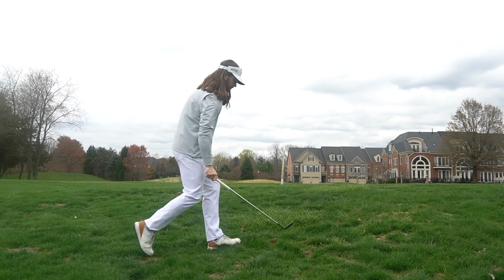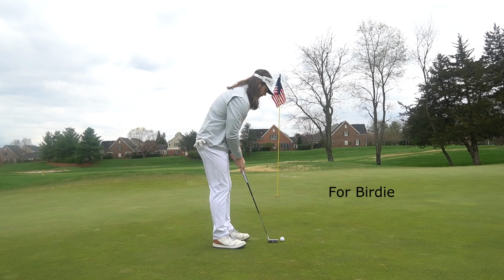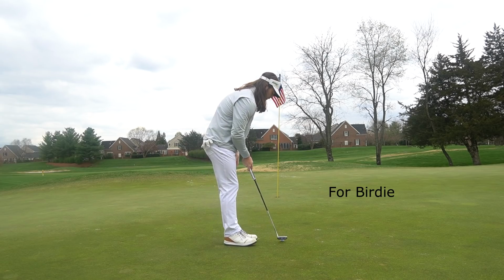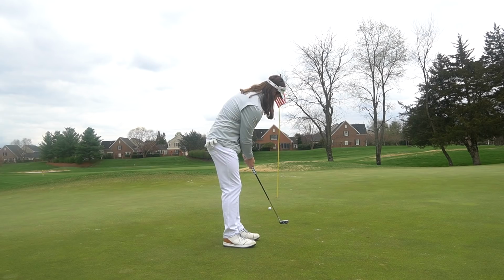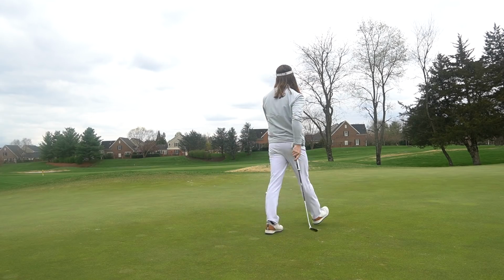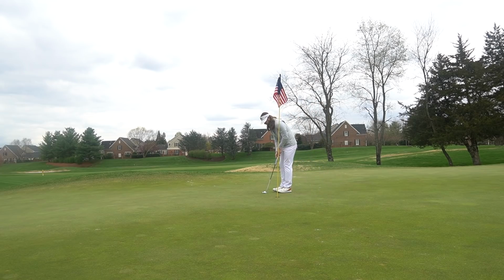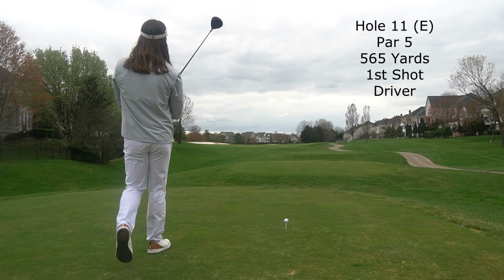So, not a great drive to start out. Kind of pulled it a bit. Had a 60-degree wedge, kind of lobbed it over that bunker you saw back there. Hit a really good shot. Got it just over that bank and had about 15 feet for my first birdie of the day. Unfortunately, I pulled it pretty badly, so never really had a chance. Looking at things like that, it kind of sucks because I had a good read on this. If I could have just made a good stroke, I probably would have gotten a birdie there. So things like that I definitely need to tighten up on as I continue to do this series.